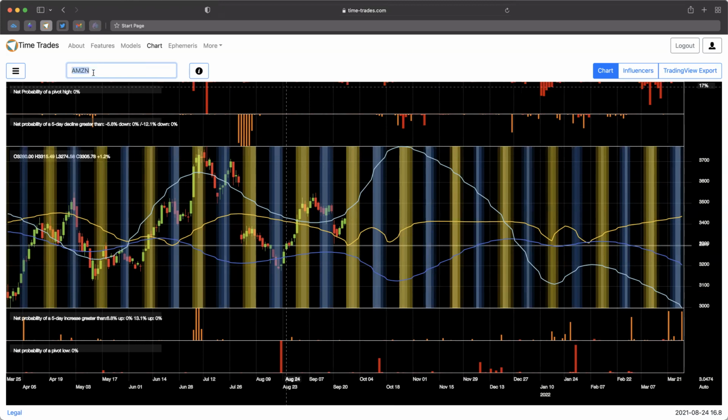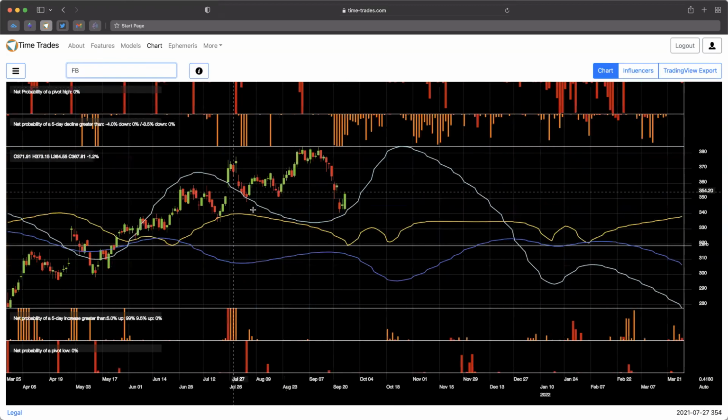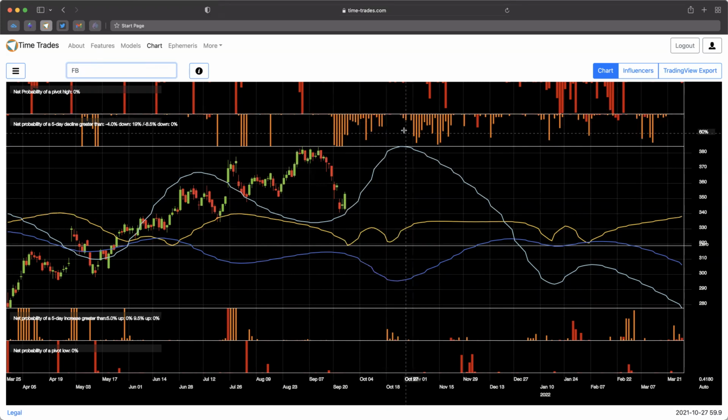What else do we got? Let's take a look at Facebook. Facebook's facing a lot more down pressure than the other major tech stocks, but still we can see how there's a gap in the down pressure up here as light blue comes up, makes its peak, and that corresponds with some higher probability up days. And we've got a big down day over here, October 6th for Facebook.